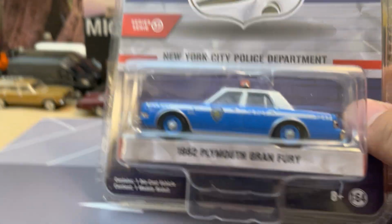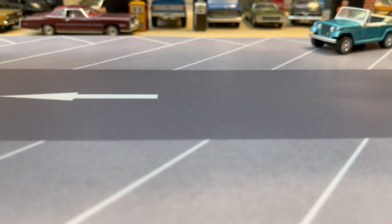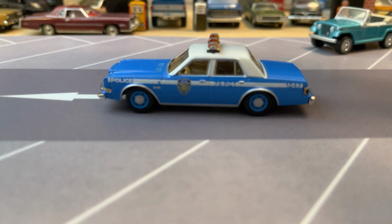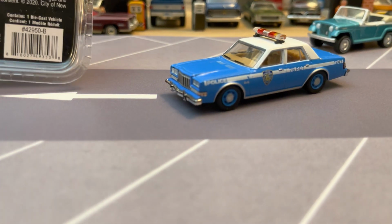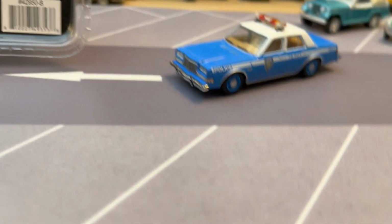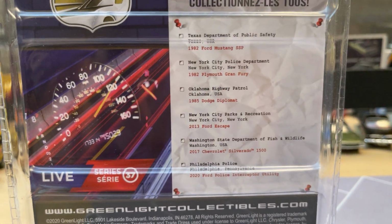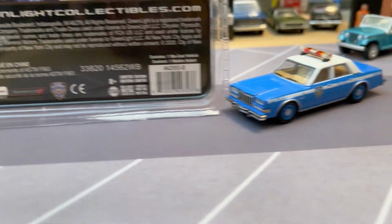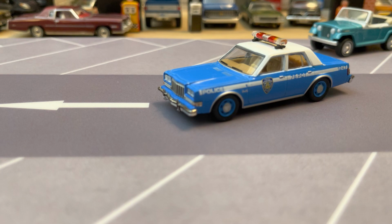Really no difference during this time frame when the M-body was being produced. Really very small differences, if any, between the vehicles. Emblems, obviously, but I mean, the grills are almost identical. Obviously, headlights and taillights pretty much the same. There we go. Again, there's our information. Love this car. One of my favorites.